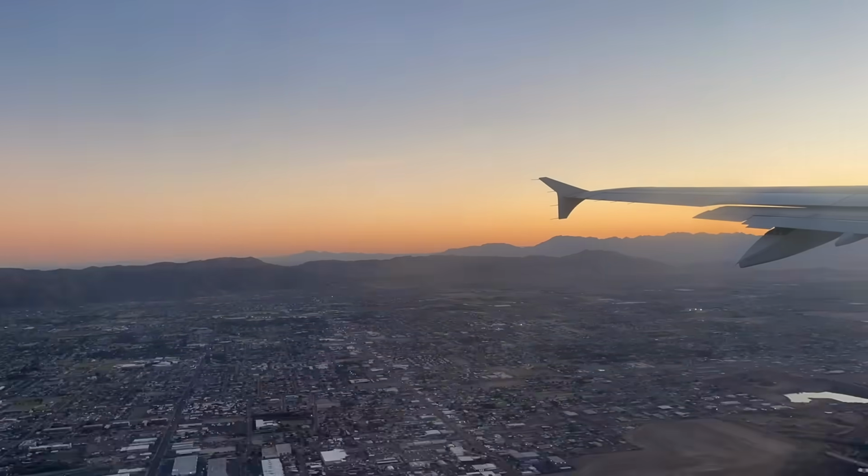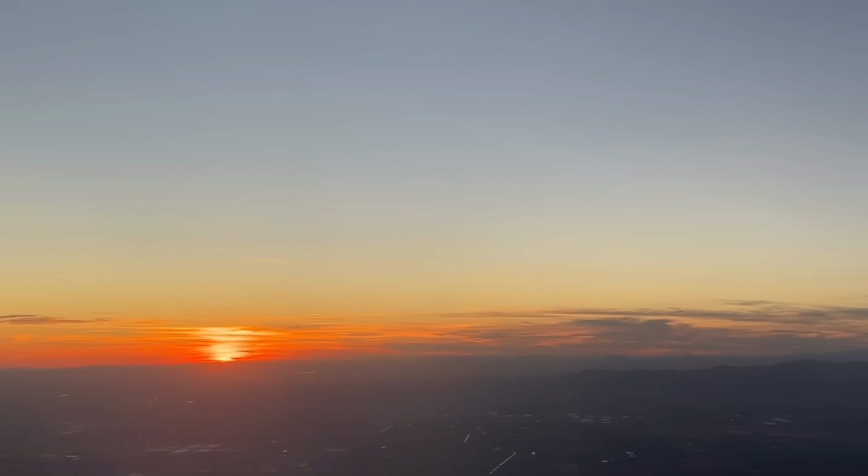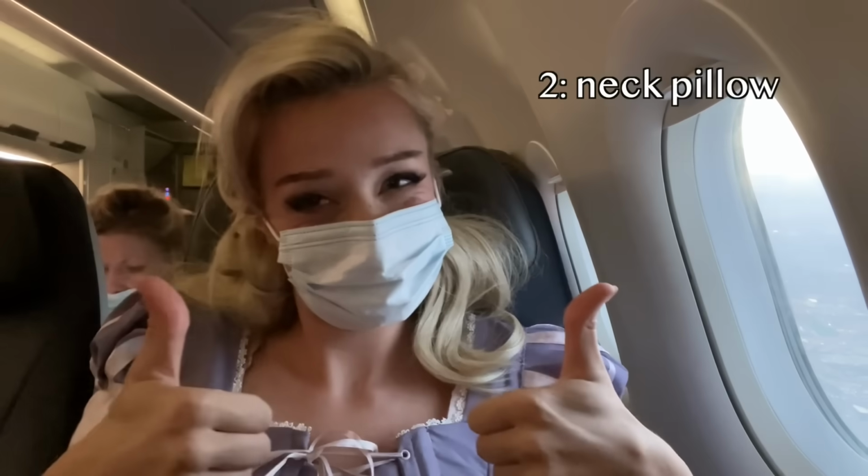Altogether, it was a pretty great flight, and I think the costume actually enhanced my experience. Allow me to explain to you why a Rapunzel braid is your next go-to airplane hack. If you're cold, you can use it as a scarf, or fold it in half, tuck behind your neck, and use as a neck pillow.